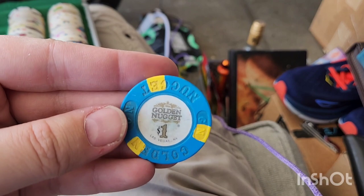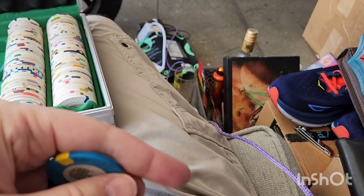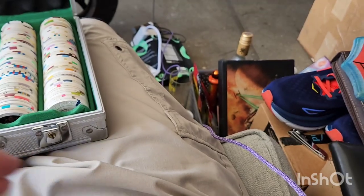It's an older Golden Nugget one. Their new ones don't look anything like this. Their new ones are all just flat. This one actually has detail.